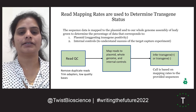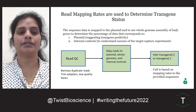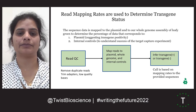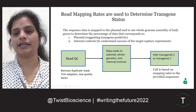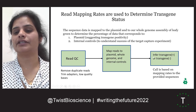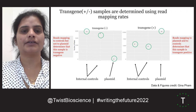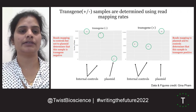The reads in the data are mapped to two sets of sequence. One is internal control genes that were included in the probe set, and the second is the plasmid. So we map reads to the plasmid, which has the whole genome and the internal controls. Based on how these reads are mapped, that determines whether a sample is transgene positive or transgene negative. I'll show you the typical result for a transgene positive or transgene negative sample, and how you interpret the data.